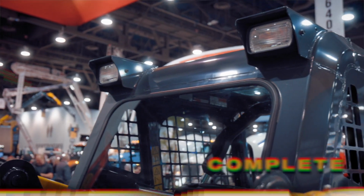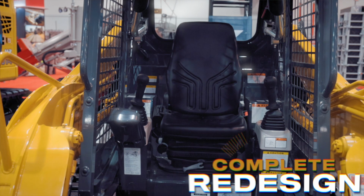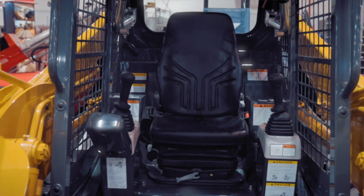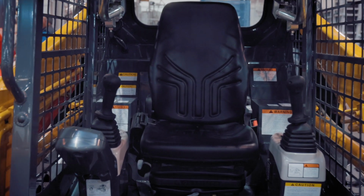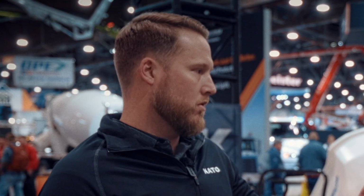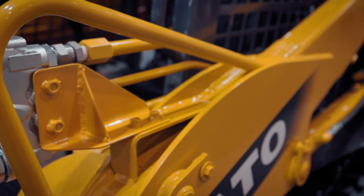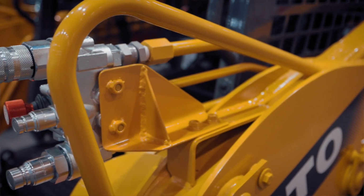This is the second generation, a complete redesign. What were some of the things that you guys changed on this machine? Complete redesign. At the end of the day, it was all about the cab and the space in the cab, right? Right. And the convenience of, again, not an everyday user at the rental houses, spacious, but also still having that comfortability, but also the safety and the ruggedness of the inside of that guy.